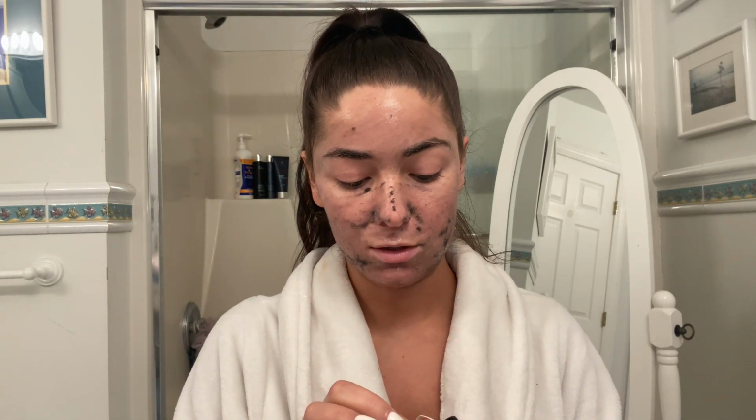At the same time that I do my exfoliating on my face, I do my exfoliating for my lips as well. So I'm just taking this NYX This Is Everything lip scrub. This smells and honestly tastes so good. And it's gentle enough on my lips that I can use it every day, but still gets the job done.